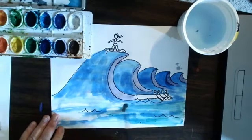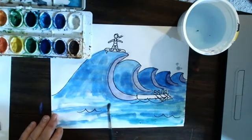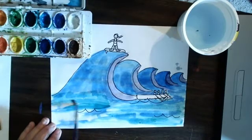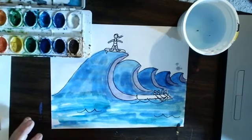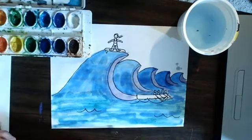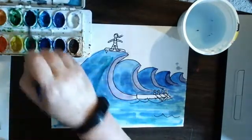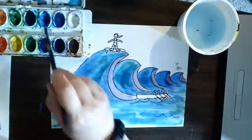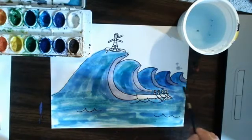And I'm going to add that because, you know, water in the ocean is not all one color, depending on what is in the water, plants and that kind of thing. And so I'm going to add some of the green to my water down here. And you can leave some white showing because that looks like the waves splashing. And I'm going to put a little bit of green up here also in each of my waves. So now we have all the cool colors in our ocean.